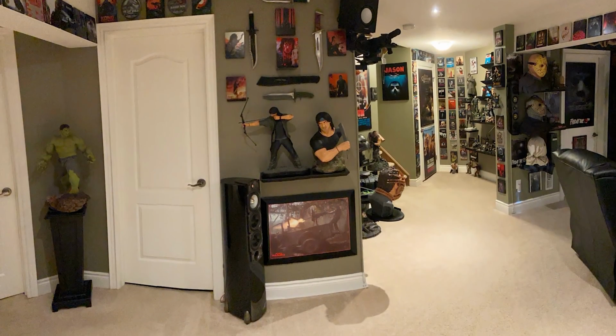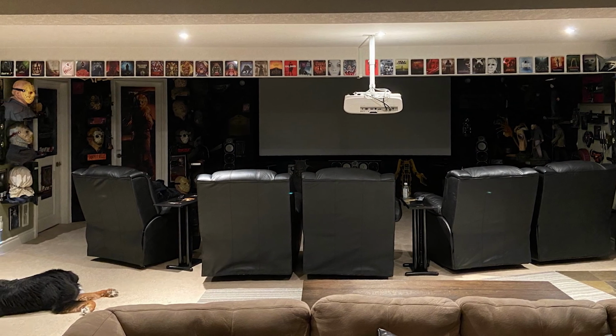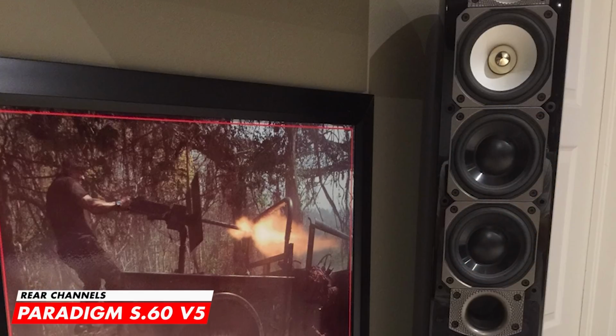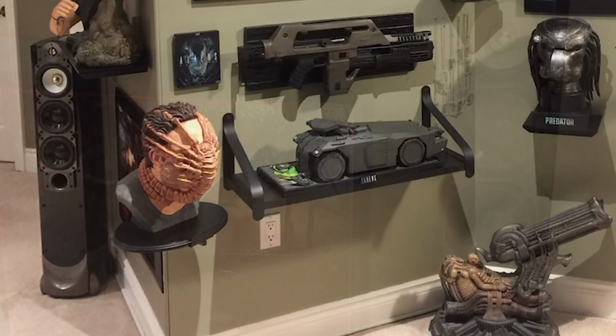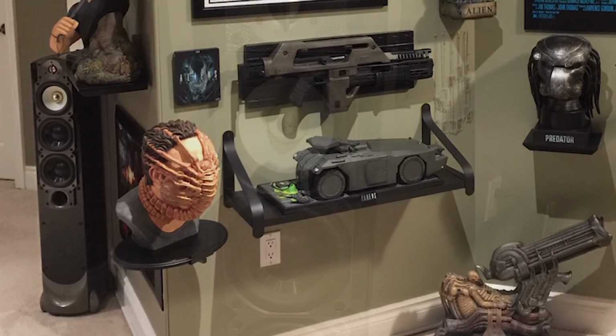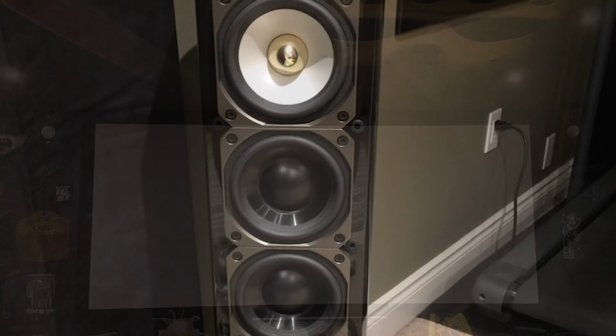12 feet behind his seating for rear channels, John wanted a floor-standing speaker that was going to match his setup, so he hooked up these Paradigm Studio 60 V5 reference series speakers that I'm actually loving the two-tone color on these. They're different, powerful, and produce crystal clear sound no matter how and where they are placed.